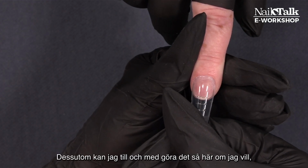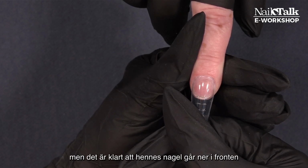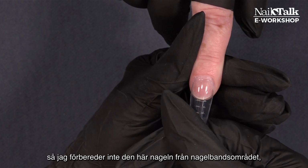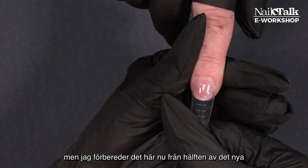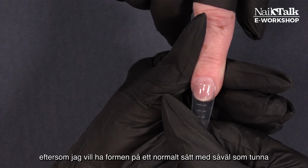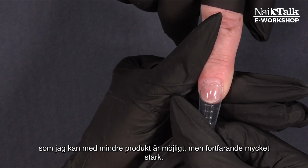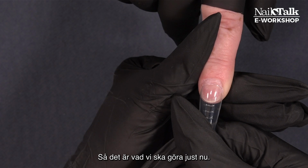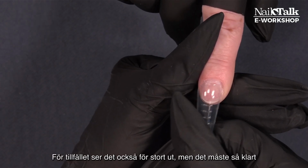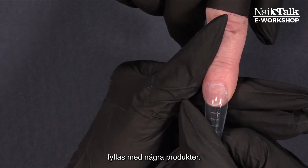Also, I can even do it like this if I want. But of course, her nail is going down in the front, so I'm not preparing this nail from the cuticle area, but I'm preparing this nail from the half of the nail. Because I want to have the shape in a normal way, as thin as I can, with as little product as possible, but still very strong. So that's what we're going to do right now. This shape is the good shape for her. For now, it looks too big, but of course, it needs to be filled with some product.